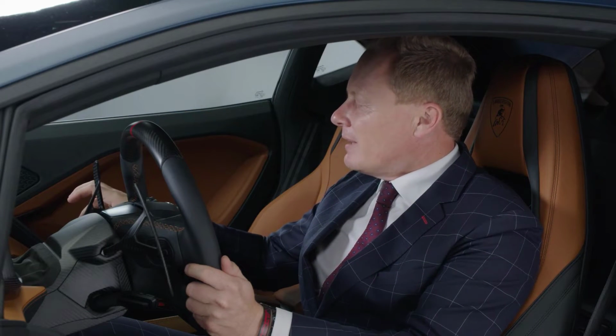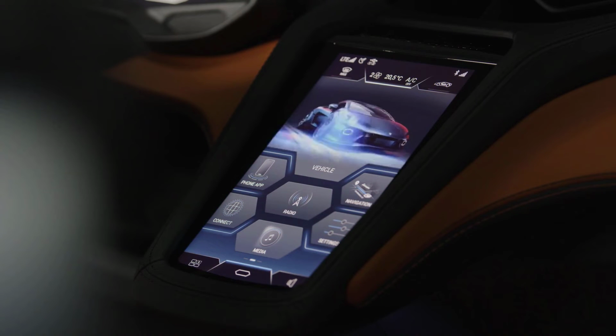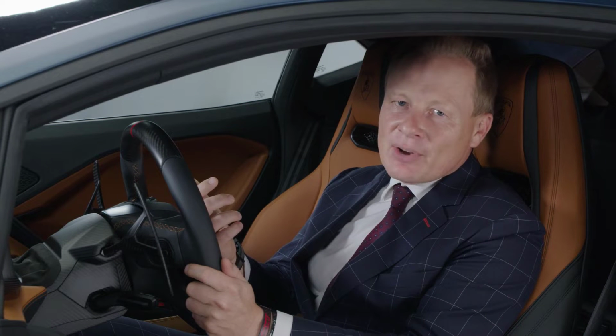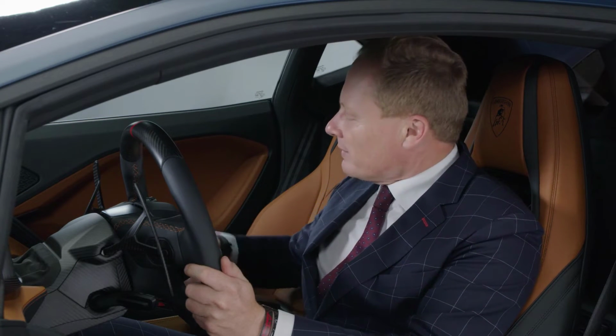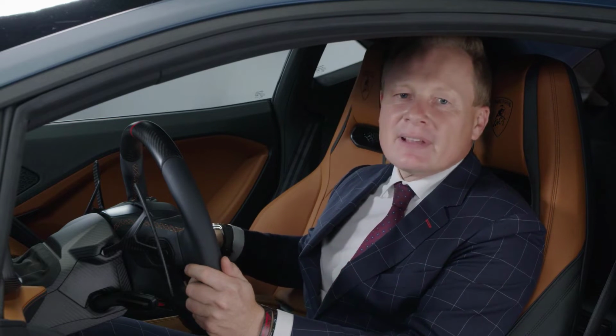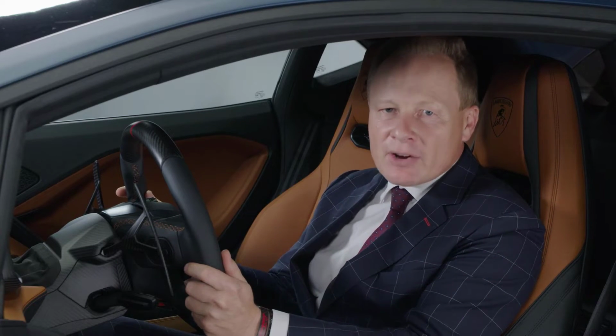Last but not least, we have the hexagonal buttons that you see everywhere, so the design language is very consistent. And the last iconic button, I think, is the one that every child and every pilot wants to push once in his lifetime, is our start and stop button, also with the hexagonal shape. Very typical, very iconic Lamborghini.